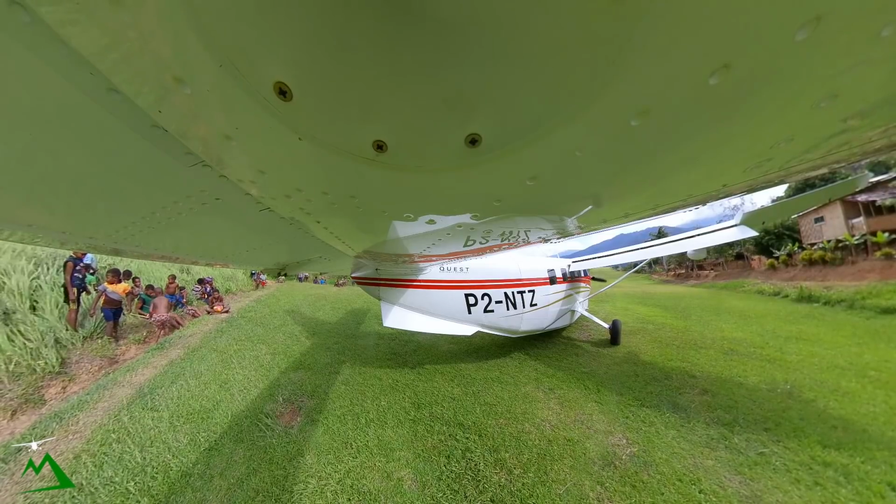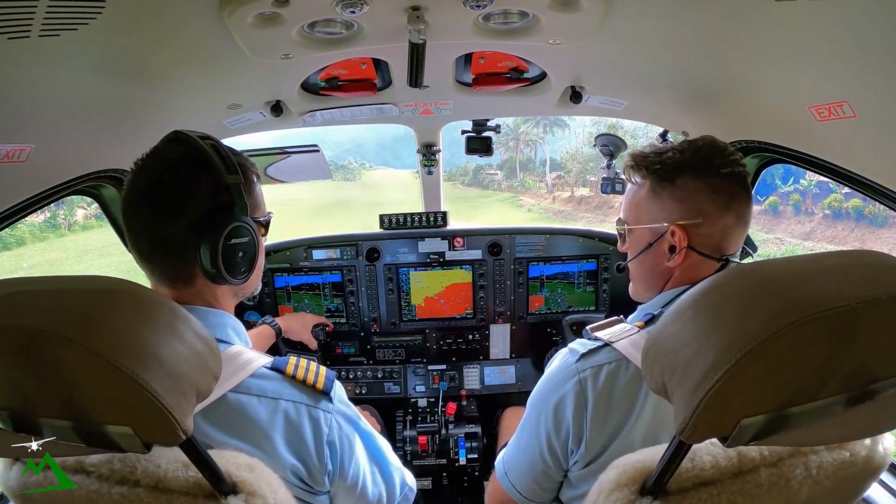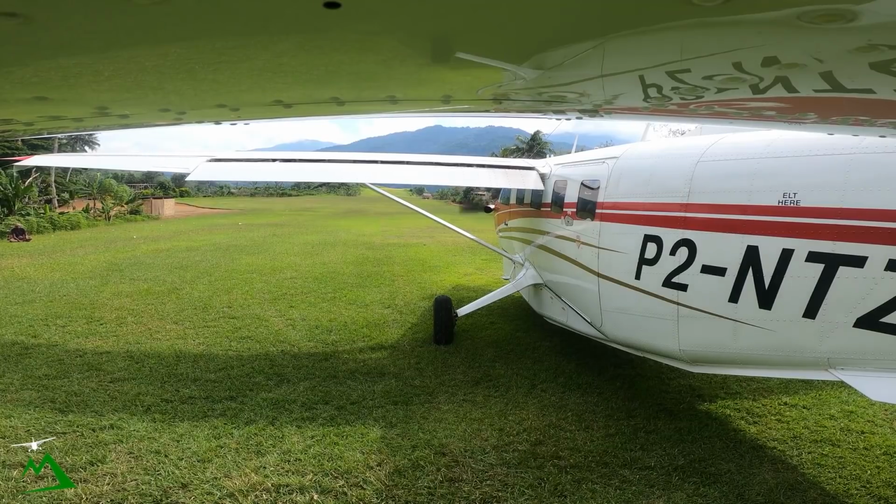Want to do the calls? All stations, Yambai Talk 128.5, November Tango Zulu will be departing Yambai Talk for Compium. Outbound track 181, will be on climb 8,000. All stations, Yambai Talk.